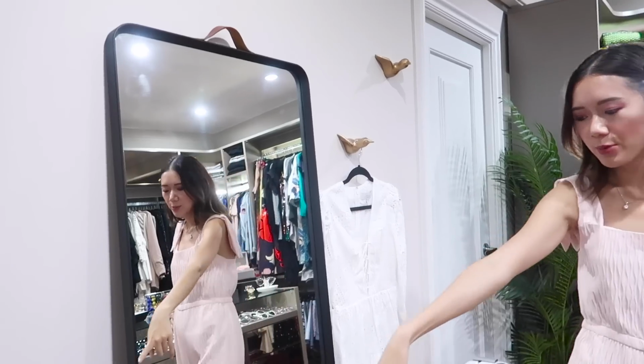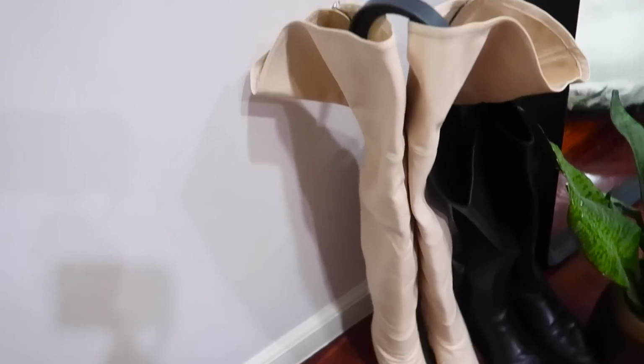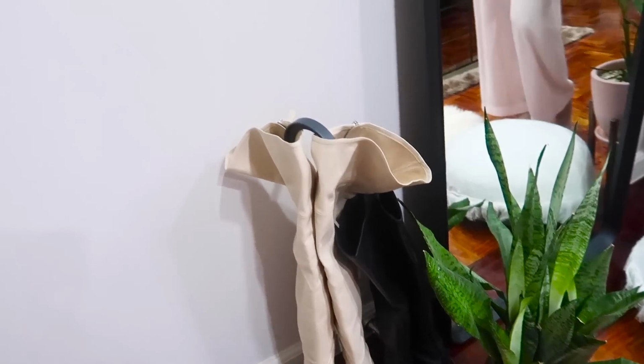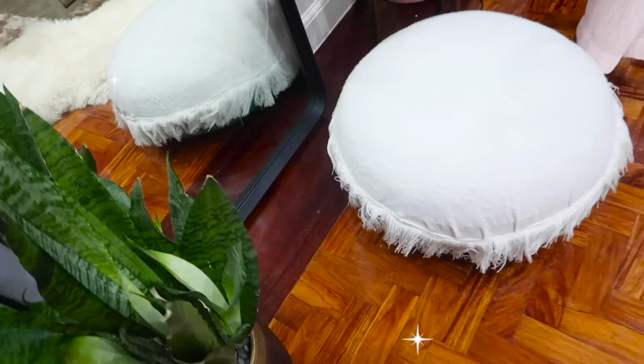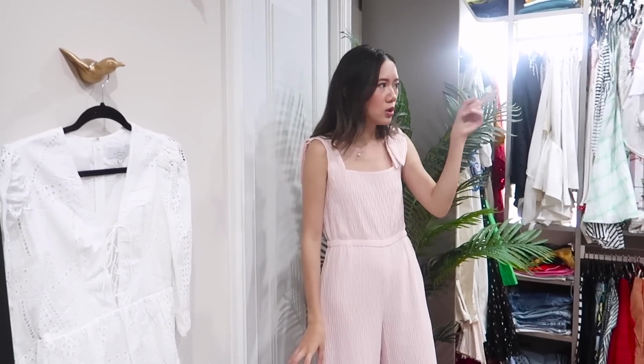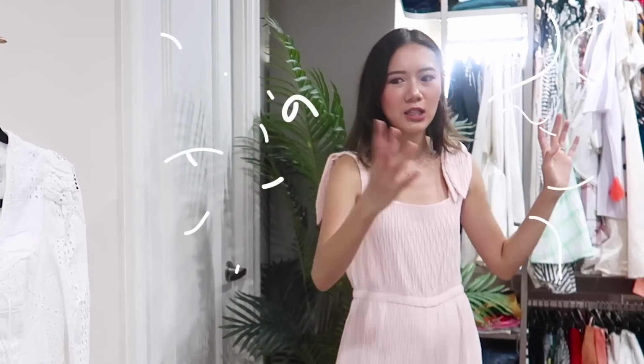And then we've got some of my boots here that don't really fit my shoe cabinet, so they're just displayed there. And we've got here my footstool, which you probably saw in my bedroom tour. And then we've got my Dyson over here, just so it always sucks out all the pollutants that we don't see here and the tiny little things. So it's an air purifier and also an electric fan because we don't open the air condition here all the time. So it's already set to open at a certain time para hindi ganun kainit here and hindi ganun kakulog. And so there's like air circulating in the room.